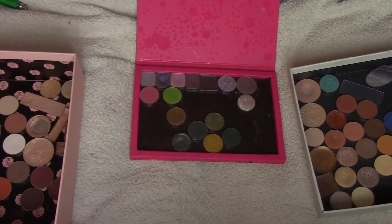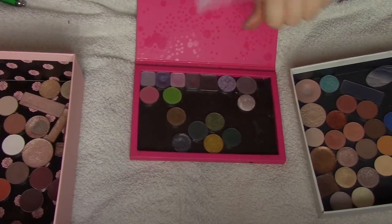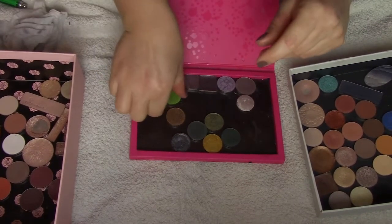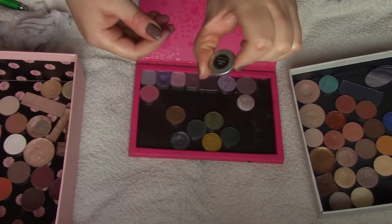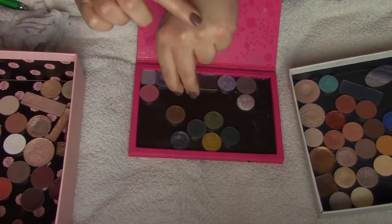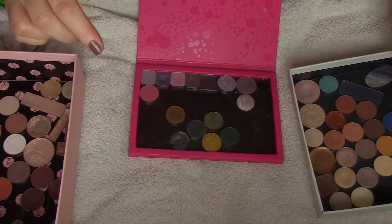Okay, on to the green ones. Or should I go with purple? No, I'm gonna do greens. I like greens, but I don't use greens as much. I don't use blues as much either. First, I can go with this one because this is so different from the other ones. It's Color Drain and it's called Bay Breeze. And it's a fun one. So I'm gonna keep that.